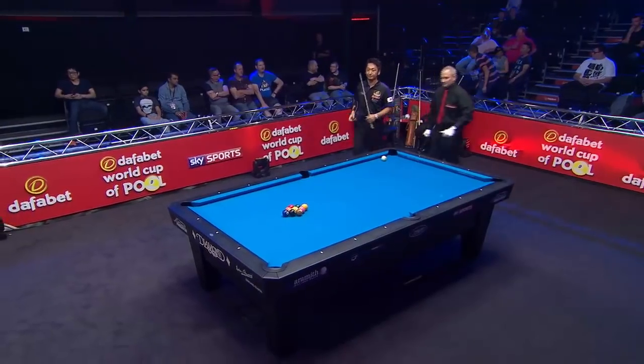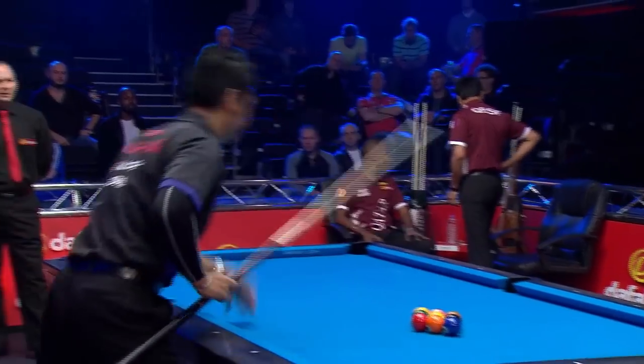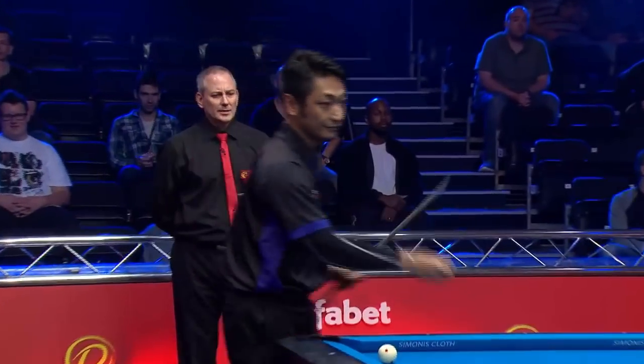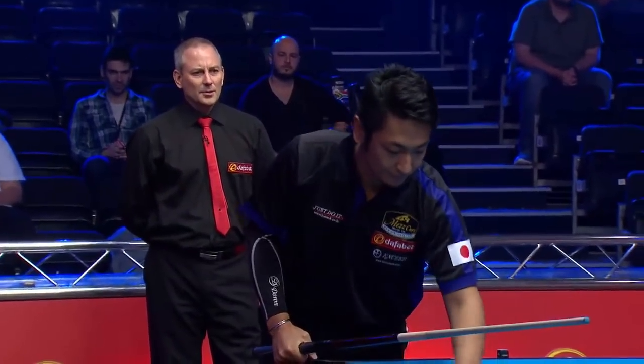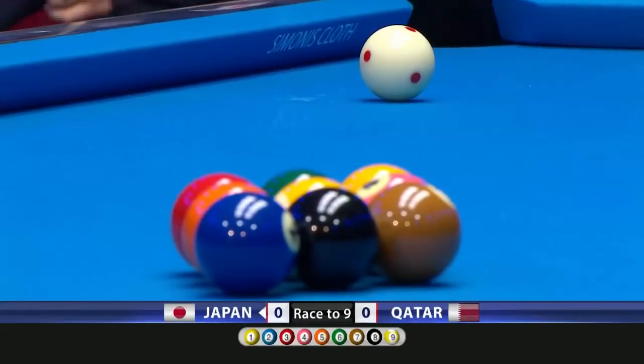With the winner breaking, there's a 30-second shot clock with 1 extension per rack. Thank you. Race to 9, first rack. Japan to break. Commentary for this one from Jim White and Phil Yates.